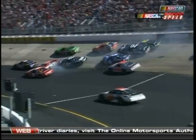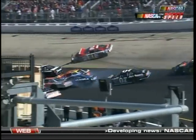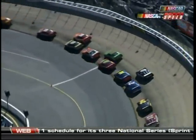How many weeks in a row does Bobby Labonte get into a wreck not of his making? Here we are again. At Bristol particularly. I mean, I've seen the guy be running a great race here and have more bad luck here than any place I think we go.